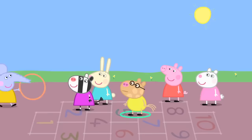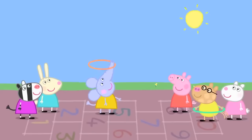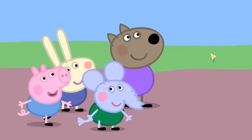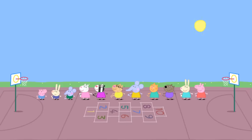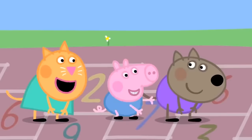Can you do hula hoops, Emily? I can do them my own special way. Emily Elephant is hula hooping with her trunk. Hooray! I think that was about 100. George wants to play leapfrog. George likes playing leapfrog. Leapfrog, everybody! 1, 2, 3, 4, 5, 6, 7, 8, 9, 10.